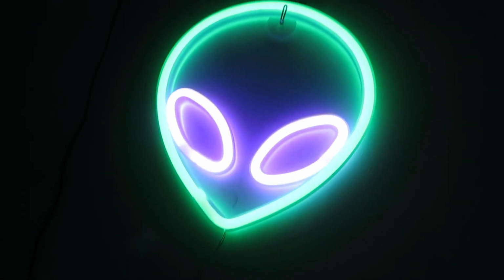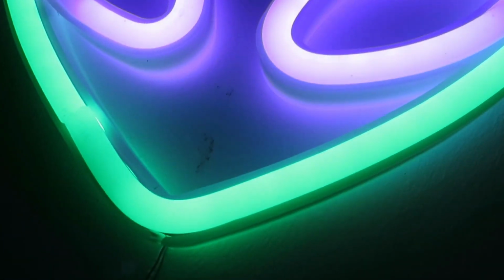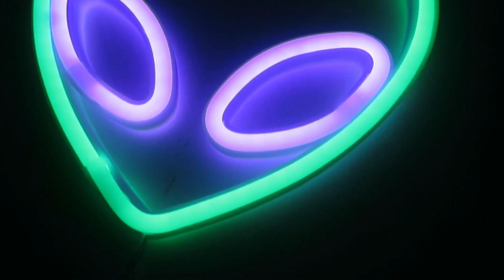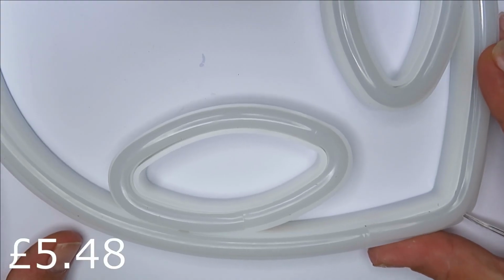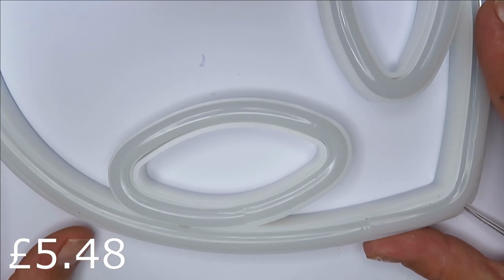But I'll insert a clip now of how it looks up on the wall and how bright it is. It's incredibly bright. I'm very impressed by it, and I absolutely love it. It was only £5.48 as well. They had quite a few different colours and everything. I just went for the traditional green colour with the pinky purple eyes. But £5.48 for a light like this, and it feels really good condition as well. So I'm well chuffed. It's probably my top favourite item out of all of this.